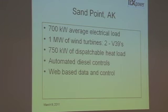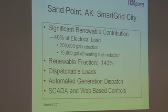Okay, so let's just take Sandpoint, Alaska. We just installed 2 V39s for 1 megawatt. We've got a 700 kW average load. We put in a bunch of dispatchable heat load. That's all radio controlled. We automated the diesels. We've got a web-based data acquisition and control system. Okay, not so bad. Sandpoint is a smart grid city.